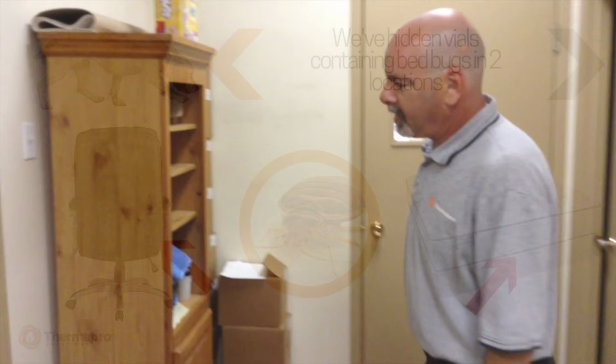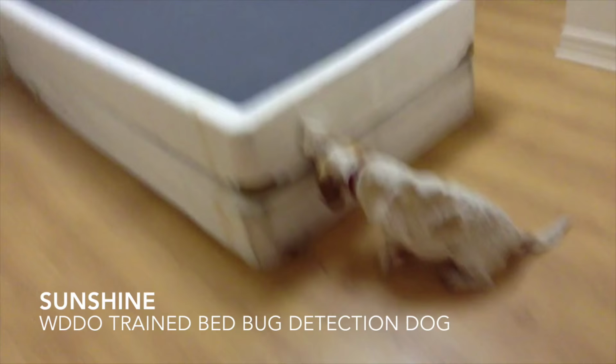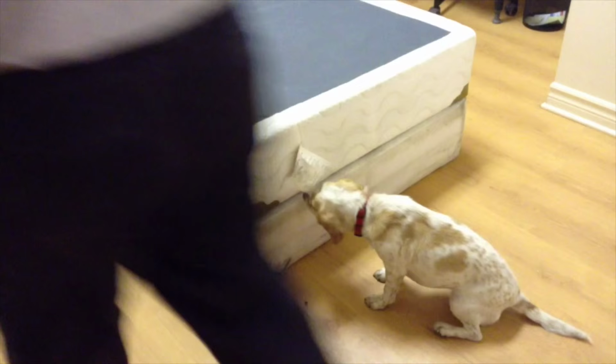Researching already, and within a second, she found the first hide. Show me. Good girl, Sunshine. Good girl. So what we want to do is a whole bed. Sit here. All of it.